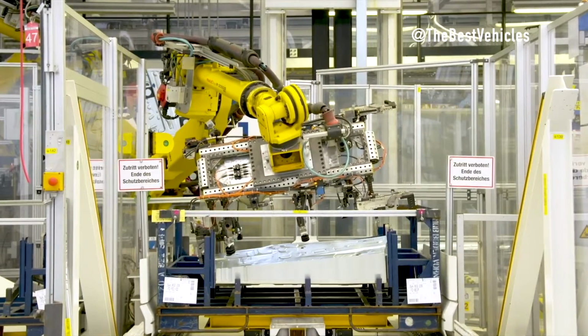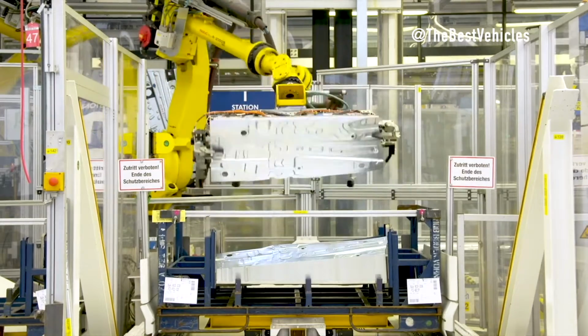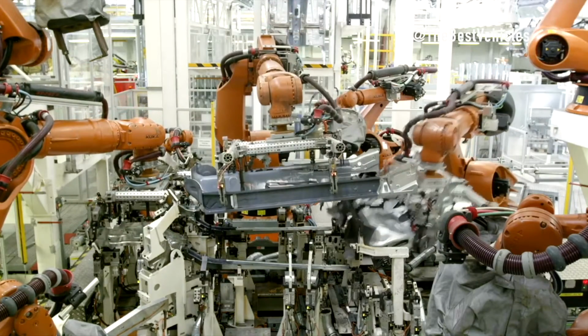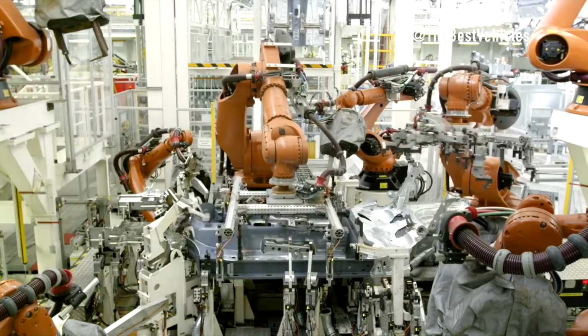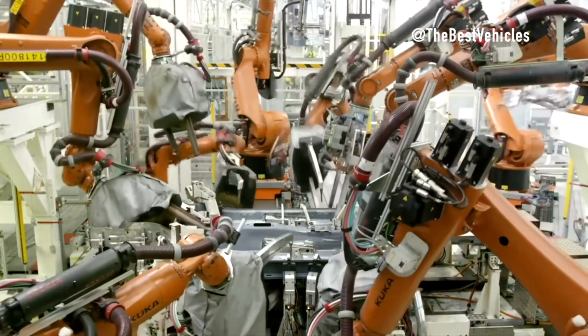The Porsche plant in Leipzig utilizes advanced robots, totaling 1,000 units, to streamline and simplify various manufacturing processes, contributing to efficiency. The Panamera's body consists of 430 individual parts. The components are assembled using both mechanical and thermal processes, highlighting the complexity and precision involved in manufacturing.